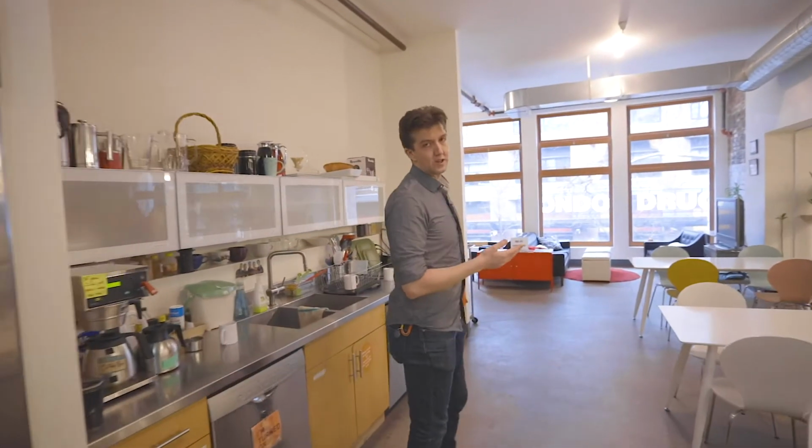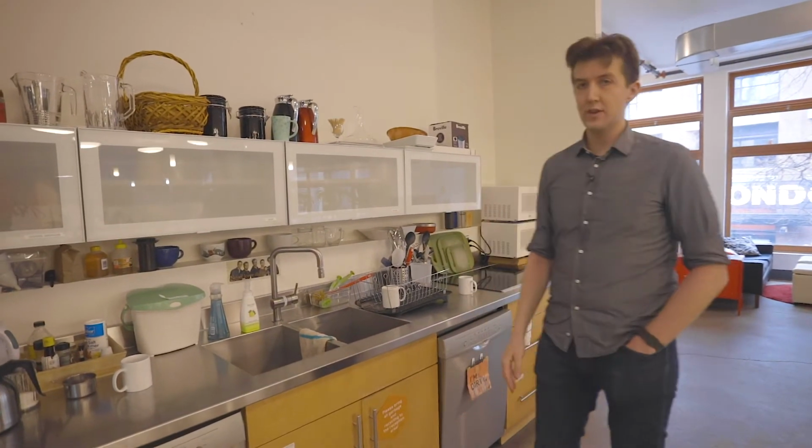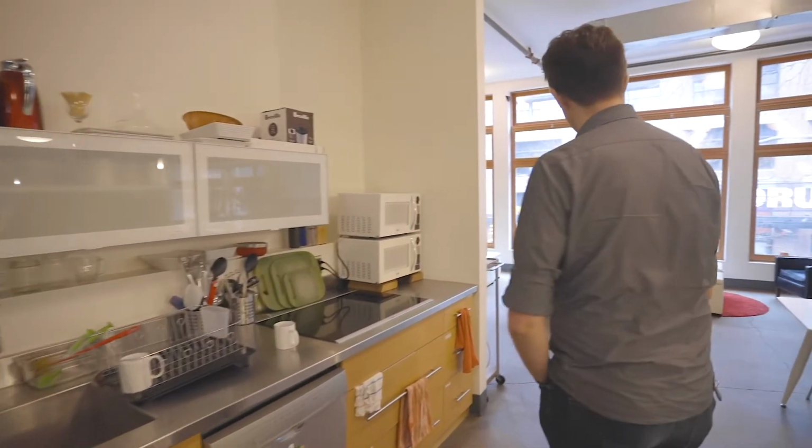Up here, this is a shared kitchen and lounge, so we've got free coffee and tea for everybody, fridge to store lunches and everything like that, double dishwashers, because nobody likes doing dishes.